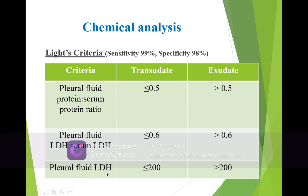Now, pleural fluid LDH level: if it is more than two-thirds of the upper limit of normal, it is exudate; if it is lower than two-thirds of the upper limit of normal, it is transudate, meaning less than 200 is transudate and more than 200 is exudate. This is Light's criteria. At least two findings should be there to classify transudate and exudate. There are three parameters, and two should be positive for transudate or exudate.